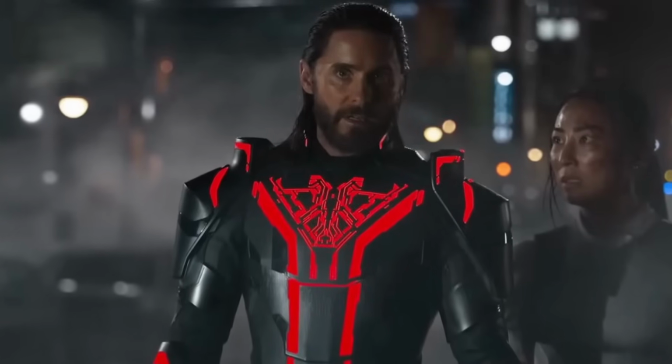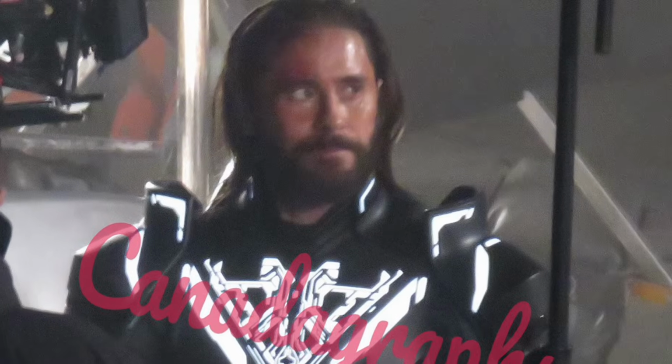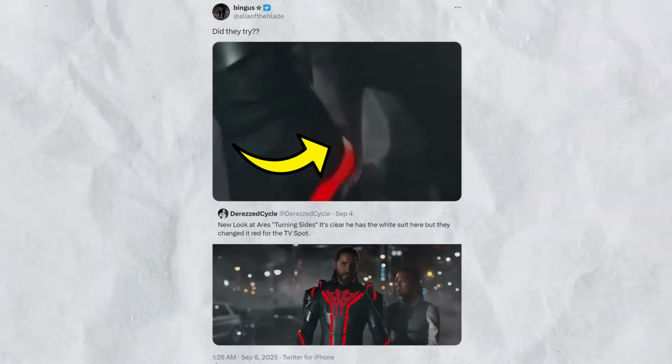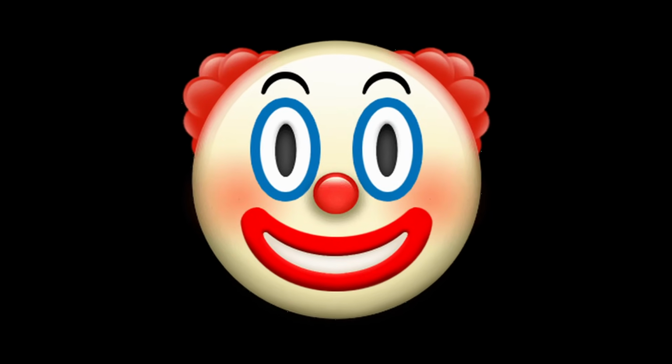And if you kept up with the set photos last year, you would know that the symbol was on the suit that turned white. And after somebody pointed out a close-up version of this image, you can see that it was a very rushed job, because you can still see a bit of a white light line where the red is. So it proves Disney accidentally exposed the back half of this movie.